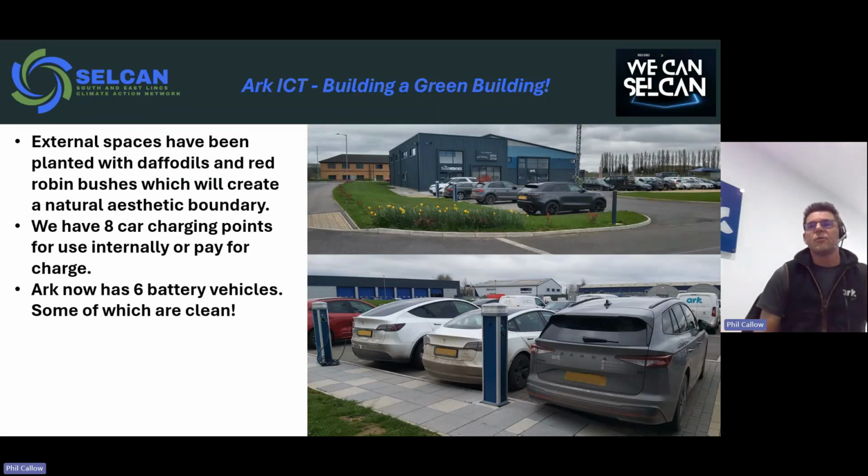So we're trying to make the building sit in the landscape quite effectively, and try not to make it look like a blot on the landscape. So the use of colours and the design helped us a little bit with that. But we also planted lots of things in and around the building. Rather than having a fence, we decided we're just going to plant red robin bushes all the way around the boundary, and that will create a natural boundary for our building.